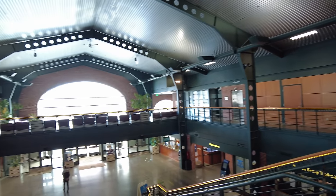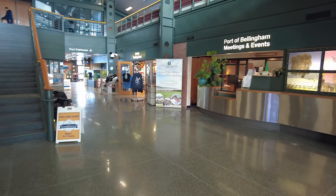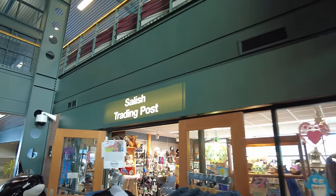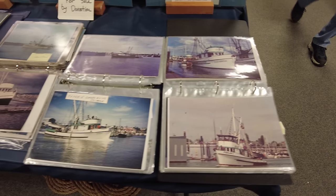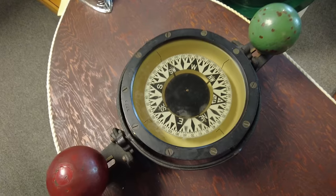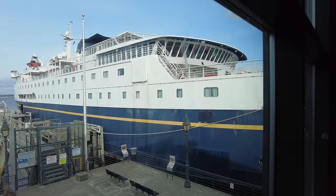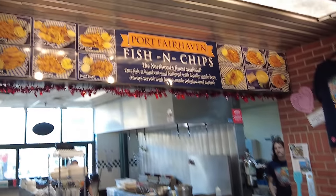It's a cozy little terminal. There's the boat. It's like a little airport or something. I guess ferry terminal. A little tiny museum. Oh yeah, a shop over on C Street. The compass. Got my ticket. I think we're gonna start boarding around 3 or 4, they said. Little fish and chips.